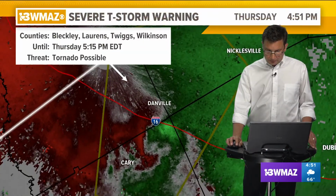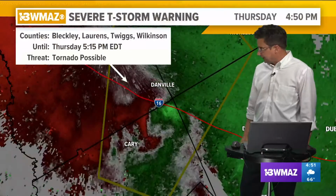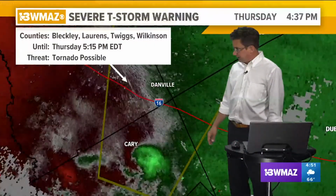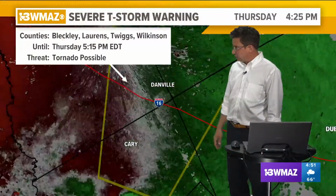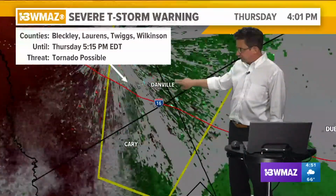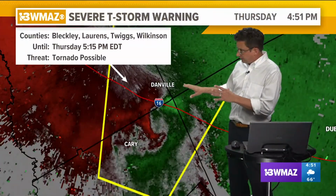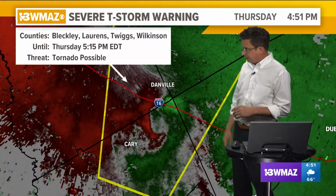It's broad, but it hasn't given up the whole spin thing as it's heading toward the north here. So this is crossing over I-16 as we speak. Just going to grab a piece of Twiggs and Lawrence County here, but then it's going to belong to Wilkinson County in just a second. So the Danville area is what this is coming through over the next few minutes or so.